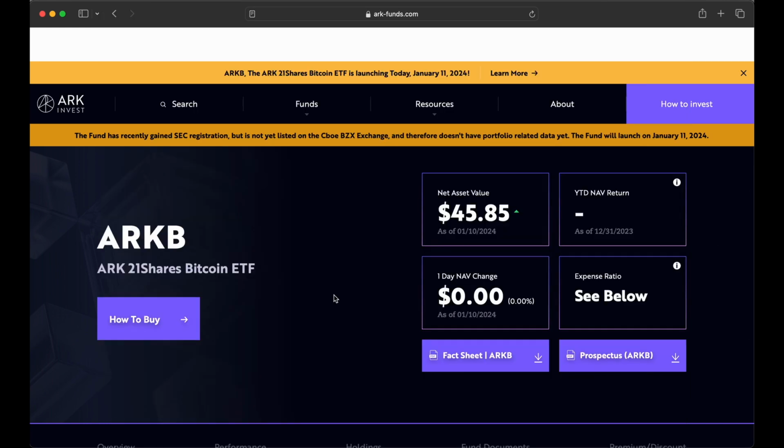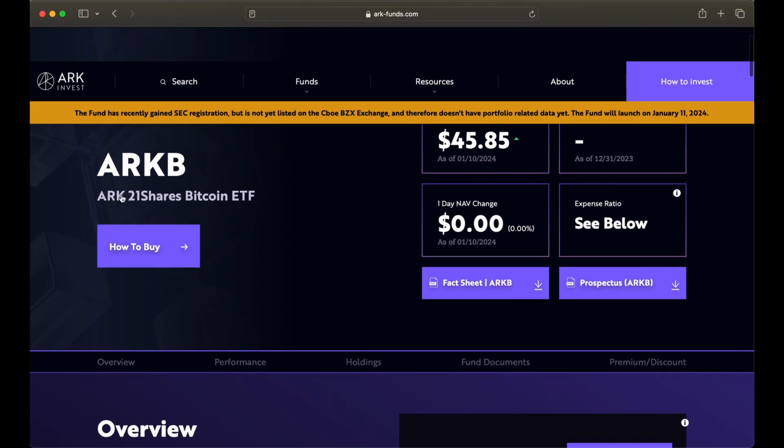So we are on the ARK Invest website. As you can see, there's a lot of information flying in there. But the most important information is that the fund was approved by the SEC. However, they are saying that it was not listed on the Chicago Board of Options. However, that Bitcoin ETF is launching on the 11th of January 2024. There's not so much information in terms of other things, especially what constitutes the fund. We know that it's a fund that is going to track Bitcoin, as the name suggests. ARK 21Shares Bitcoin ETF.